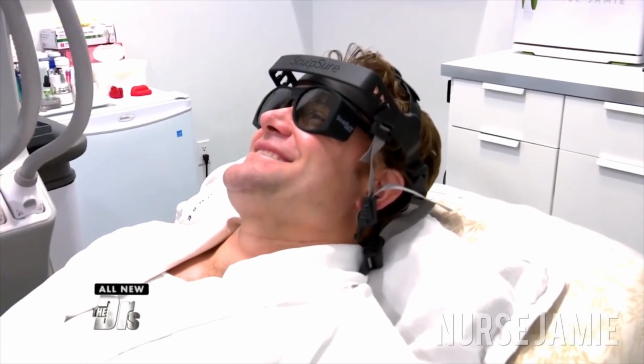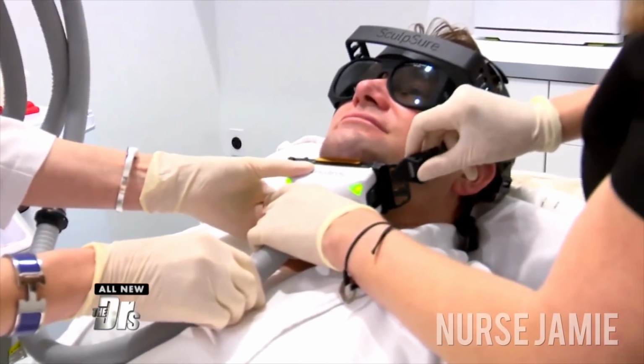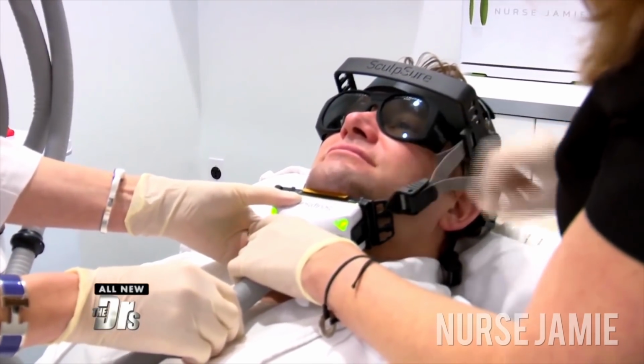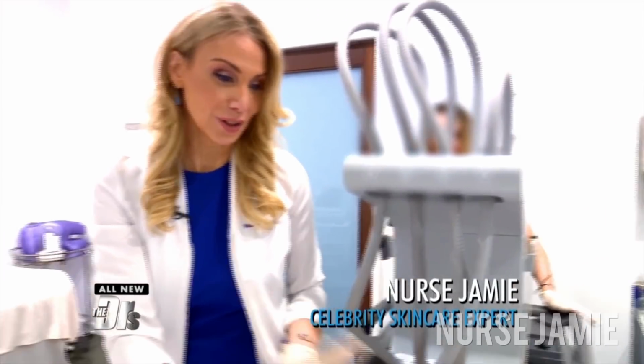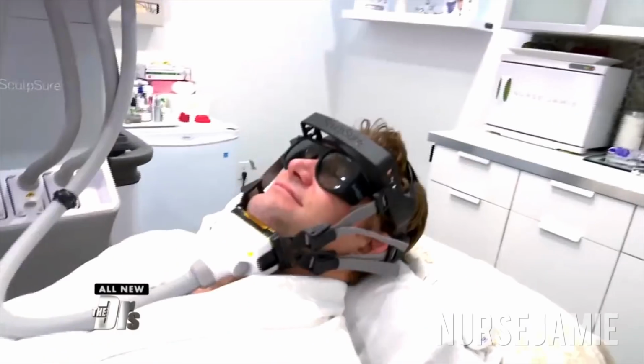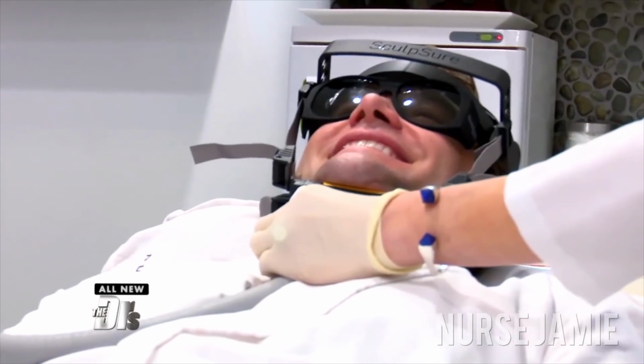The great thing about the SculpSure is it can be used essentially on any body part, and this holds it in place because it's 25 minutes. You're gonna feel a series of heat, and then it's gonna shut off and give you a little bit of a break, and then it's gonna warm back up. Are you ready? I'm ready. All right. So from here, we just wait.